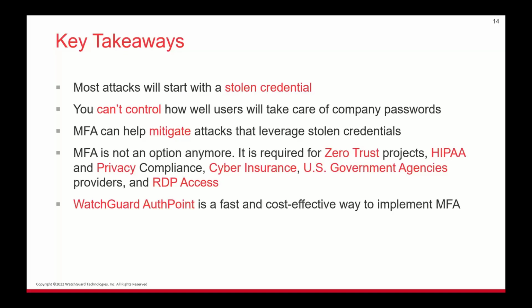Last but not least, WatchGuard AuthPoint is a fast, cost-effective way to implement MFA. As we showed you today, hopefully you saw how simple it is for your provider to deploy it to you and the flexibility that it has in terms of what you need as an organization. But most of all, it's really in line with experiences that you probably already have today with some of your social experiences with your bank, or maybe with other applications where you also want to turn on enhanced security.